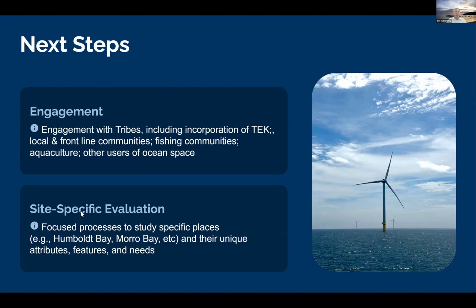Obviously, some other really important steps. Engagement is going to be critical. As Rikki mentioned, that engagement with tribal groups was not effectively achieved. We know that there's going to be a need to incorporate traditional ecological knowledge, as well as local and frontline communities that are likely going to be affected by changes in development from offshore wind, as well as fishing communities, aquaculture, and other important users of ocean space.